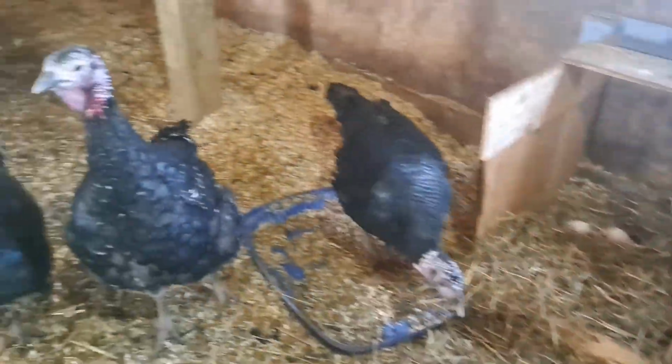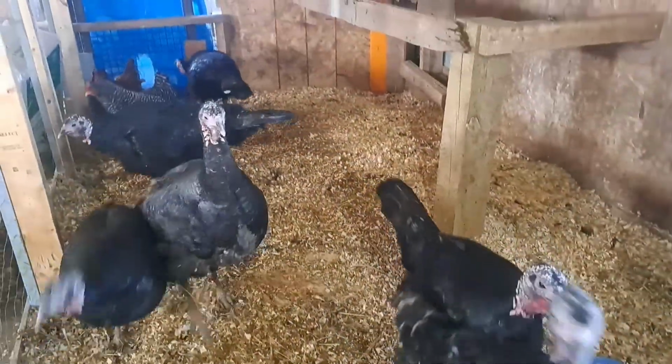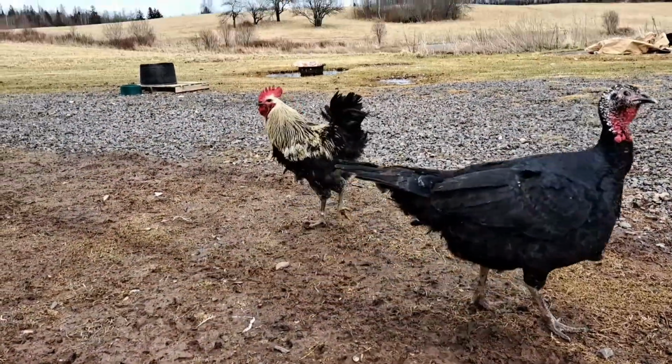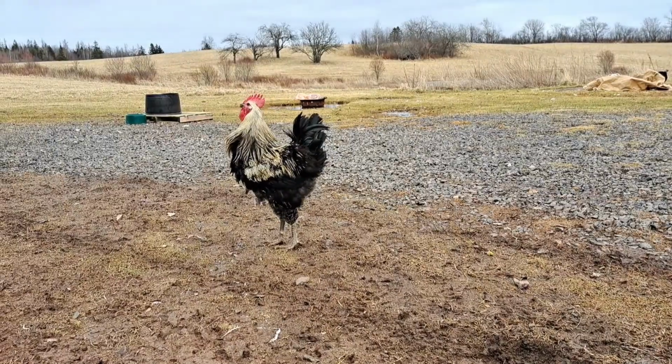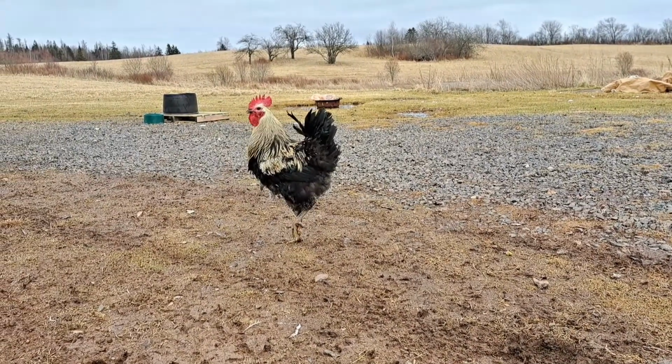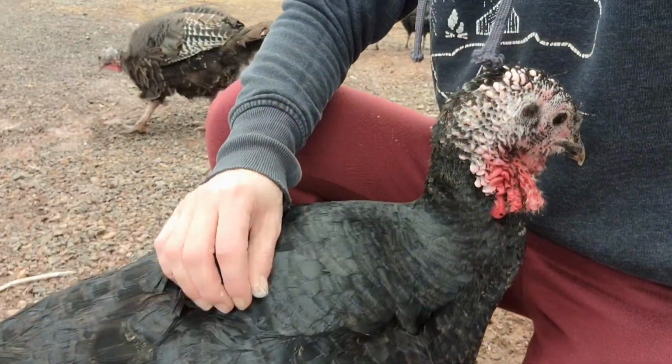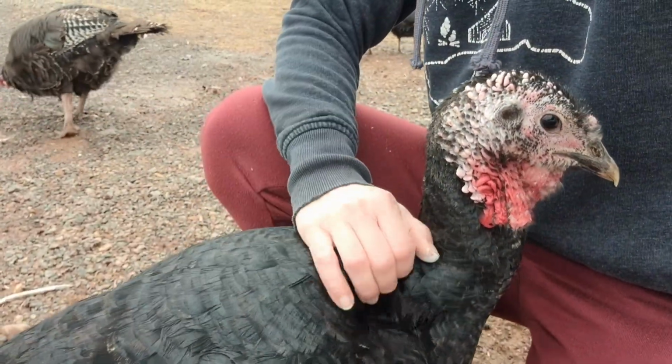So if you have the space, it would be beneficial to separate your toms in a different area from your hens just during the breeding season and during their nesting period. The toms can come up and kick around their eggs and try to breed them while they're laying eggs. So it's a little bit better for your hens to give them some privacy during that time and just not be interrupted by the tom.